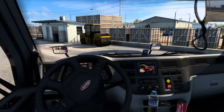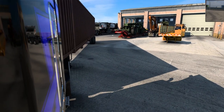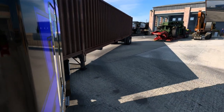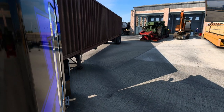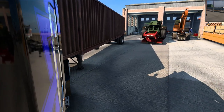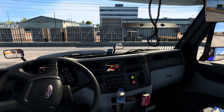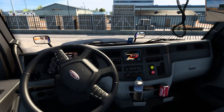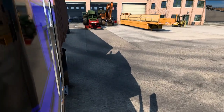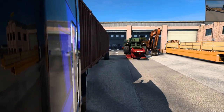Let's pull up a little bit. We're going to straighten up a little bit here. I'm cutting it kind of sharp. Pull up some more over here. This is one that's actually easy to back into. Some of them are not easy.